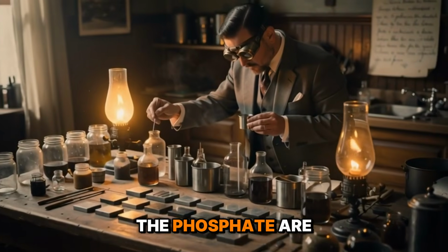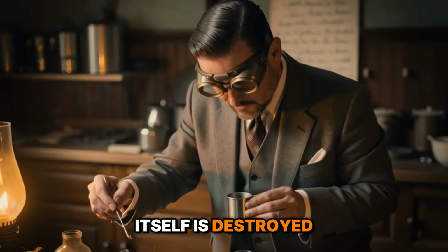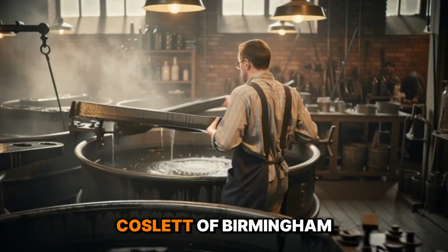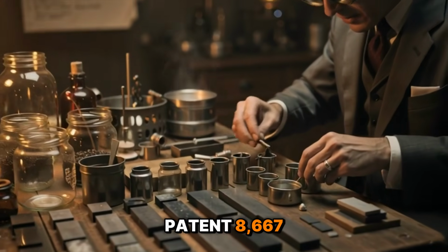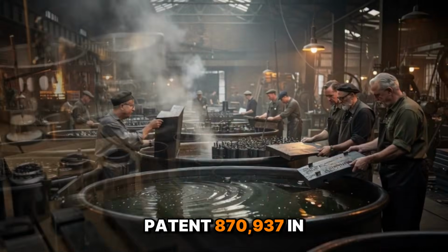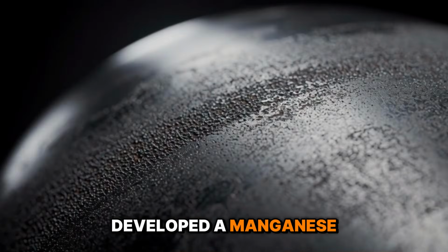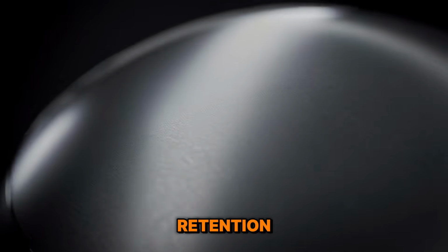The iron and the phosphate are one material now, and they will remain one material until the steel itself is destroyed. The modern industrial history accelerated rapidly. In 1906, Thomas Watts Coslett of Birmingham improved the phosphating process and filed British patent 8667, followed by U.S. patent 870,937 in 1907. In 1913, Frank Rupert Granville Richards developed a manganese phosphating variant that produced a darker, more durable coating with superior oil retention.